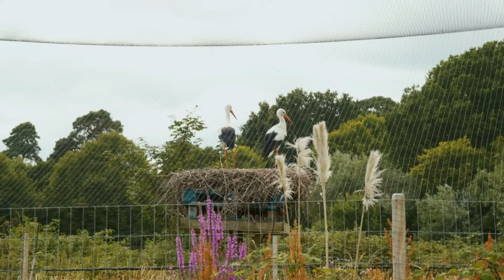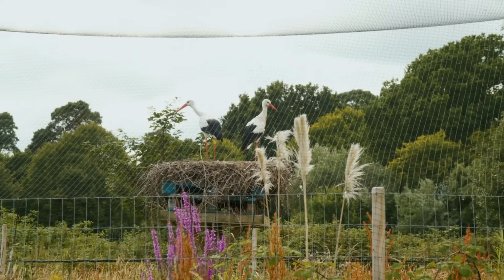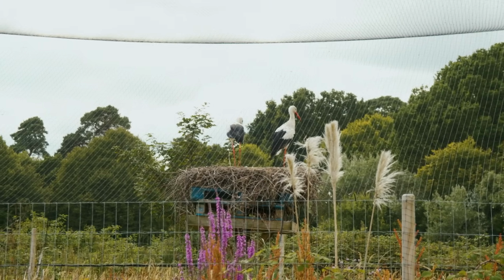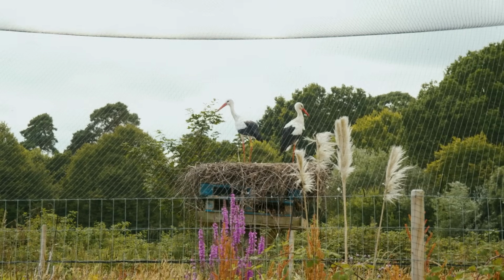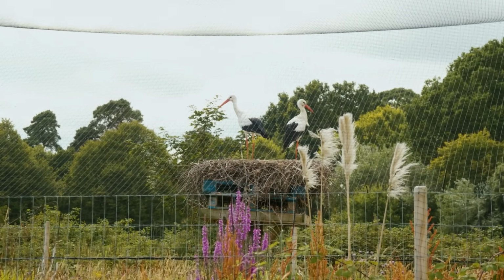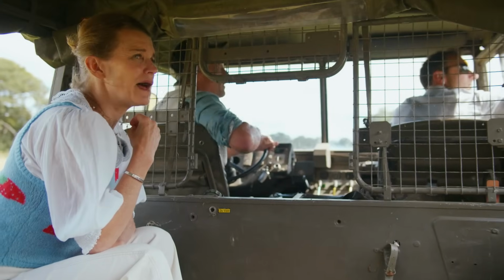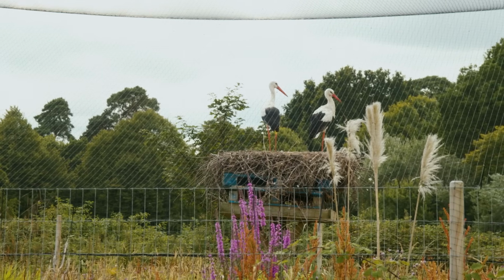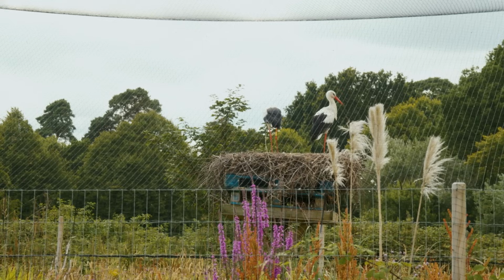Oh my gosh, storks. Now the pair on the right, the young one is somewhere in the long grass. That's a bit annoying. These pair on the left haven't yet bred. They've laid eggs, but unfortunately they haven't hatched. You created this pen? Yeah, we built this, and it's probably just about big enough. This year, this pair just had one chick only.